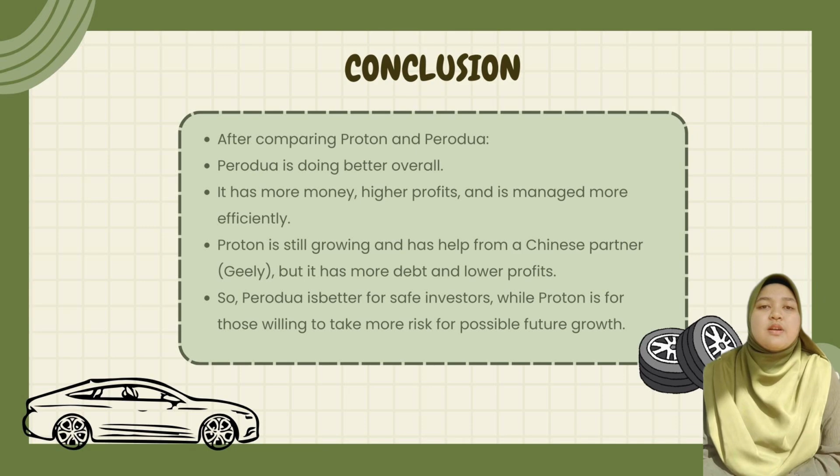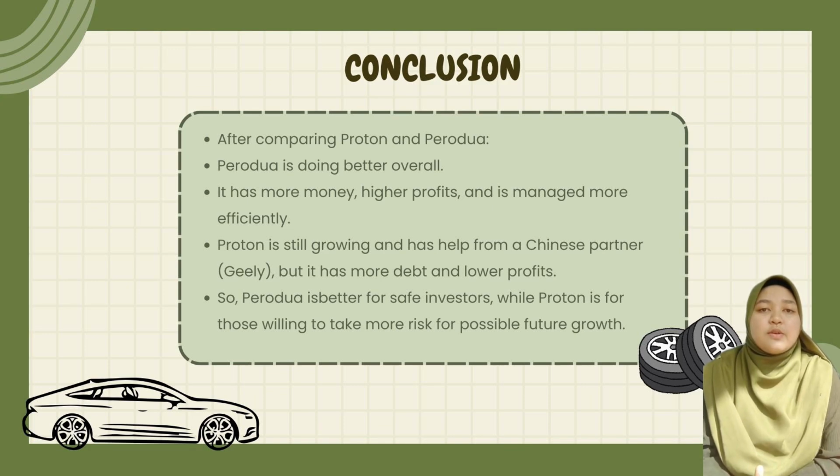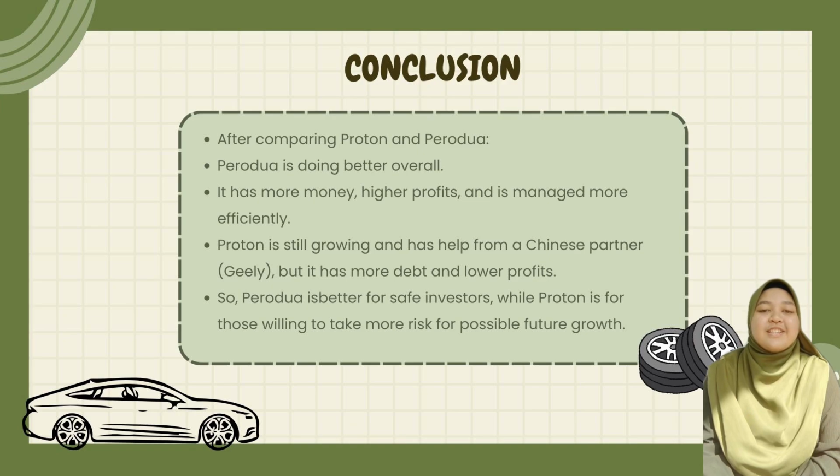So the last one, after comparing Proton and Perodua, it's clear that Perodua is doing better overall. It has more money to pay its debt, more profit, and manages its business more efficiently. Proton is still growing and has support from a big Chinese company, but it has more debt and lower profit. So Perodua is a better choice for investors who want a safer and more stable company, while Proton may suit those who are ready to take more risk for future gain.